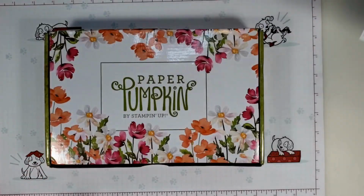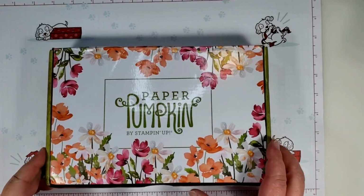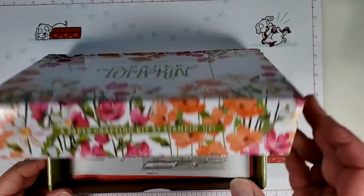So with that, I've gone through all of the housekeeping notes, so let's go ahead and open up this box and see what's inside. All right, so let's open up our pretty box.